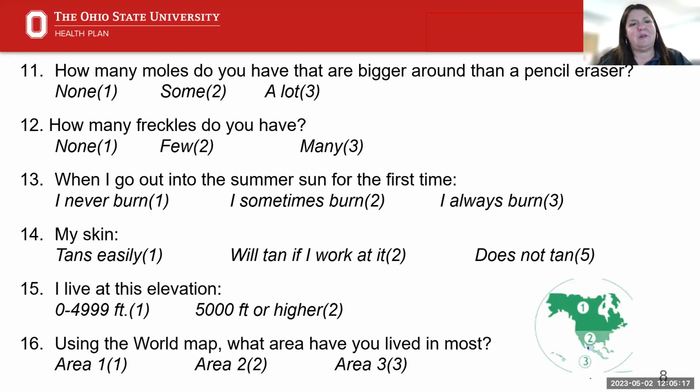This is our last set of questions here. How many moles do you have that are bigger around than a pencil eraser? How many freckles do you have? When I go out into the summer sun for the first time, my skin... I live at this elevation. And then using the world map, what area have you lived in most?